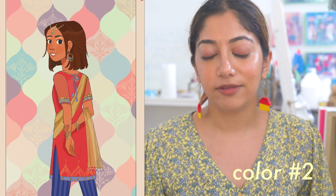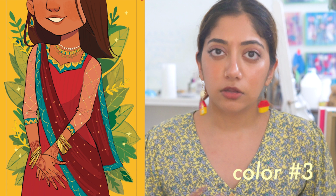And finally, a very glam option. This one is giving jungle tropical vibes with jewel tones and deep colors.